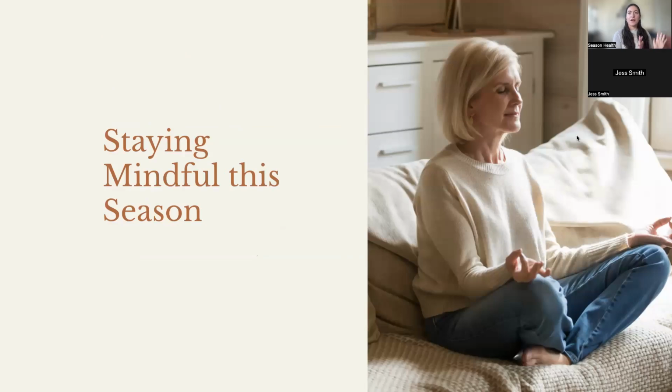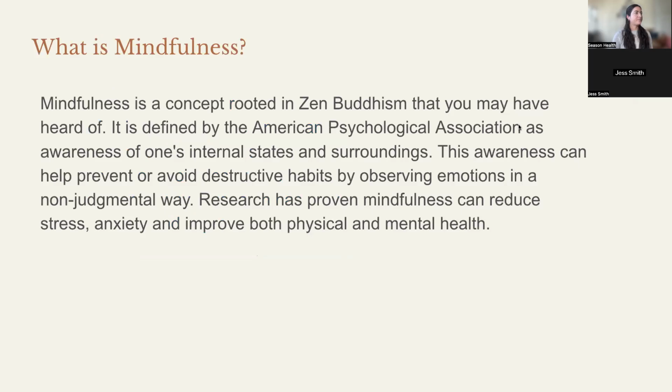So that's sort of the planning ahead, the preparing. The next part is really about staying mindful, which is so important when we're talking about stress. So what is mindfulness? It's actually a concept rooted in Zen Buddhism that you may have heard of, and it's defined by the American Psychological Association as an awareness of your internal states and surroundings. This awareness can help prevent or avoid destructive habits by observing your own emotions in non-judgmental ways. And research has actually proven that mindfulness can reduce stress, anxiety, and improve both your physical and mental health, which we all know are really linked.